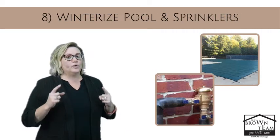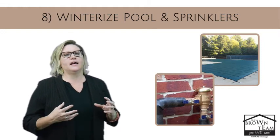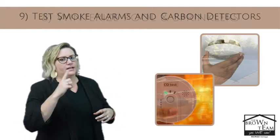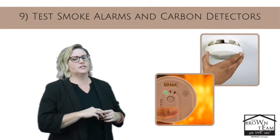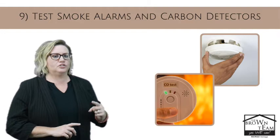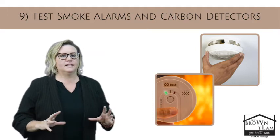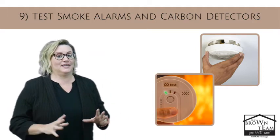Number 8 is winterizing your pools, your sprinkler systems, things like that that you need to have done prior to the ground freezing. Number 9, you should also test those smoke detectors and carbon monoxide detectors. Get those smoke alarms, check them, make sure they're working. You want to make sure that in an event that it's needed, that it will save your life. That's the whole purpose of having them.